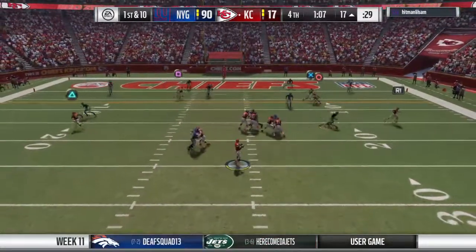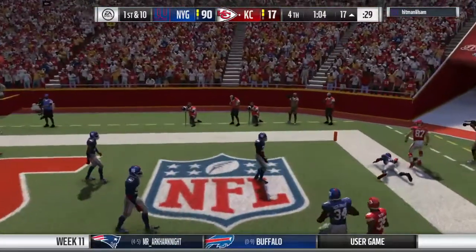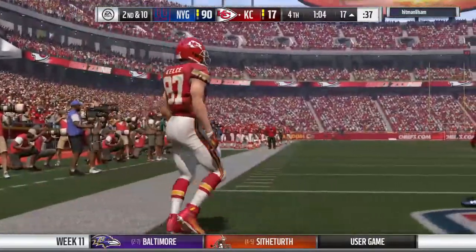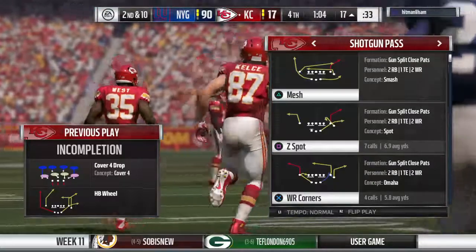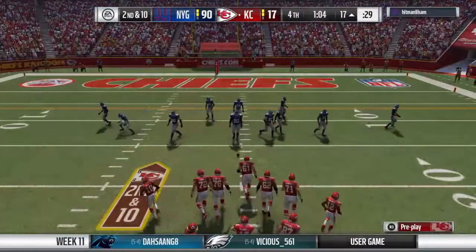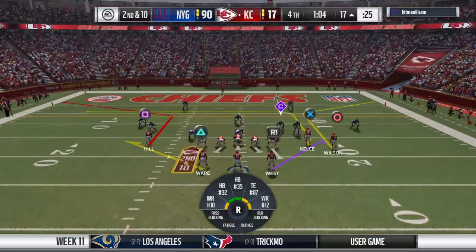From the red zone now, they'll look to throw. And incomplete, he dropped it in the end zone. He was looking again for Kelsey there on that play, and that'll bring up second down. Today's NFL, these big guys are featured receivers. They move them all over the place to try and find good matchups, and they had one. They were just unable to complete the pass.